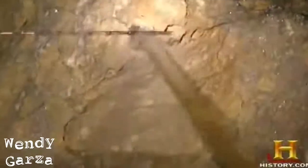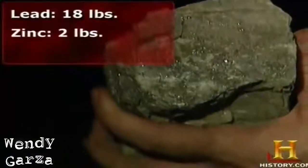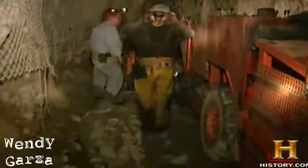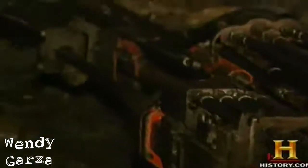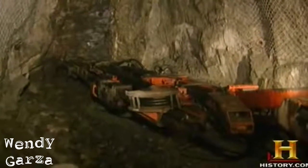Once processed, each ton of ore from this vein will yield roughly 18 pounds of lead, 2 pounds of zinc, and 15 ounces of silver. Like most underground mines, Lucky Friday uses a mining method called the blast, muck, and haul cycle. Every miner's goal is to complete one full cycle during his shift.